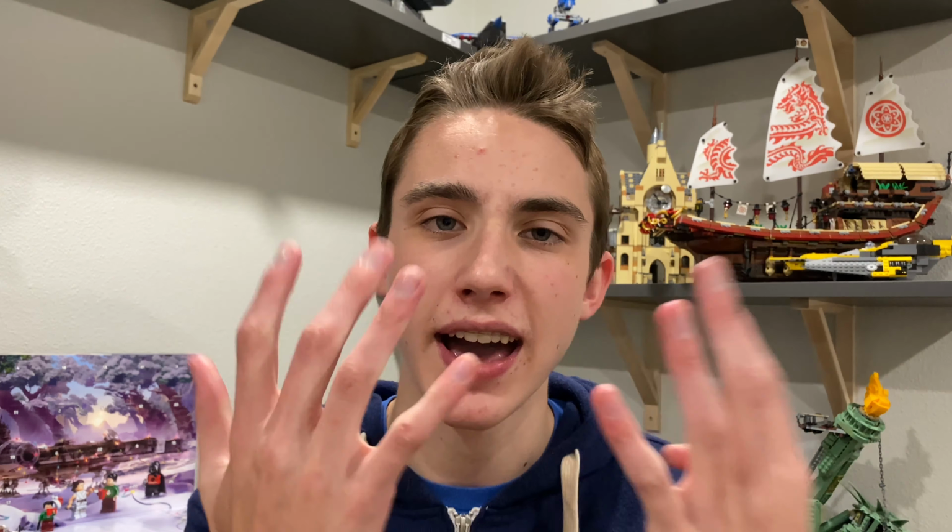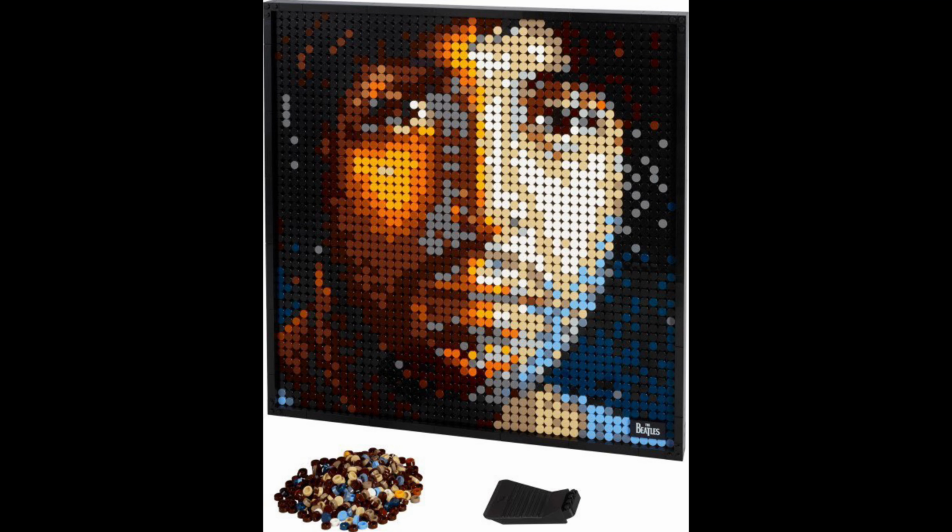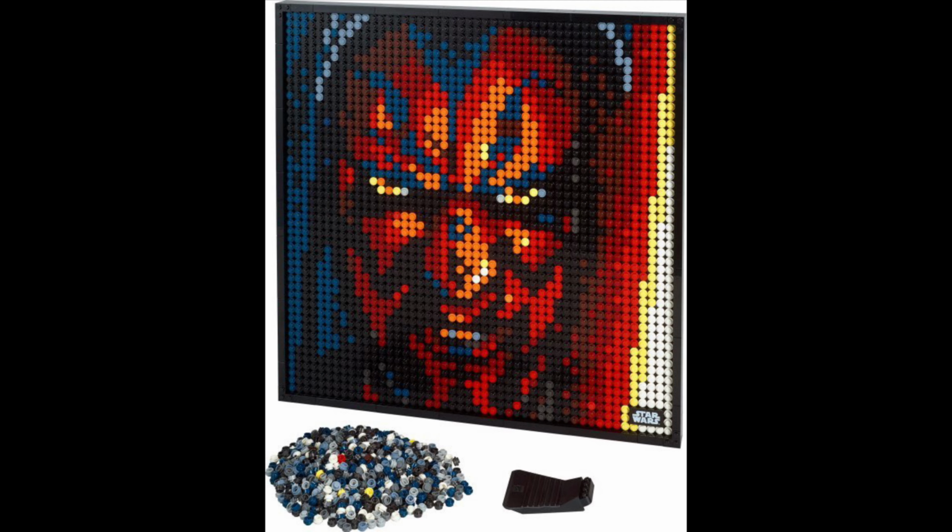And next up at number 9, it has to do with the Mosaics. And it's the fact that these Mosaics look a lot simpler than last time. Last time you got a really cool looking Iron Man, a really realistic looking set of Beatles. You got some really cool ones. And then this time it's just some really basic looking things.